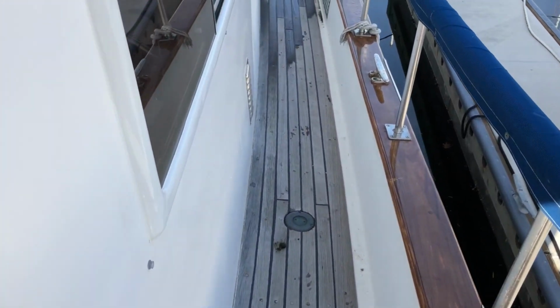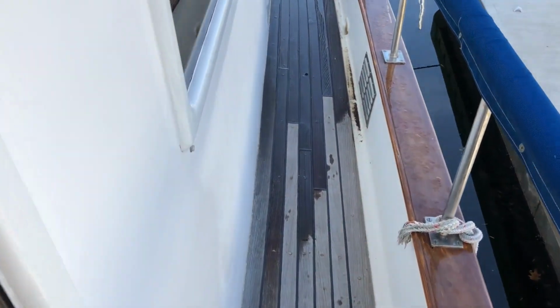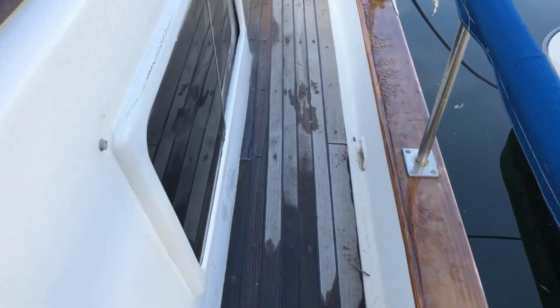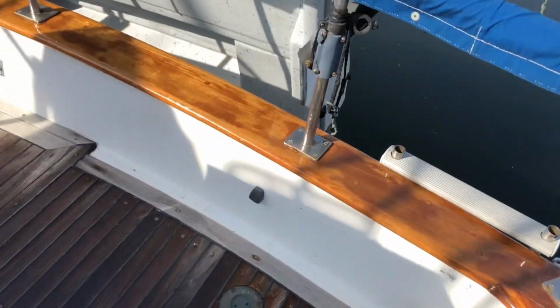And I don't know if it's going to be this season or next, but at some point I'm going to have to rip out all of this teak, fix the plywood core underneath anywhere there's rot, and replace it with the fiberglass non-skid.